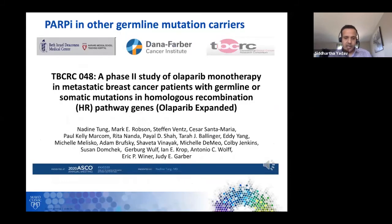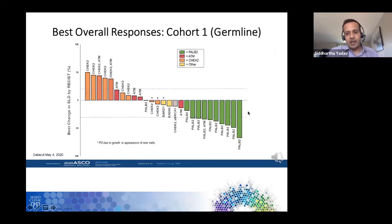Recently, and this was at ASCO this year, TBCRC 048 was presented by Nadine Tung at Beth Israel, looking at PARP inhibitor for other germline mutation carriers, such as PALB2 and ATM. And what she found was, at least for PALB2, if this is a waterfall plot, this is reduction or increase in the tumor size. So anything below here is a 50% reduction in tumor, versus this is a 50% growth in tumor. And this is human trials.